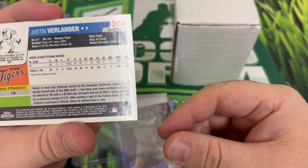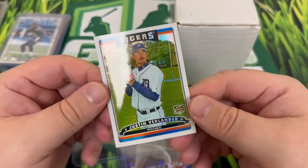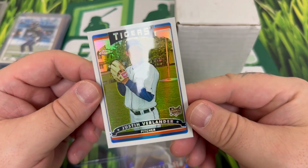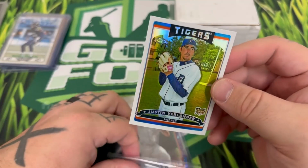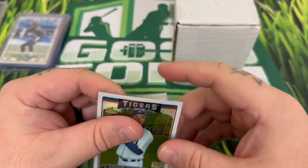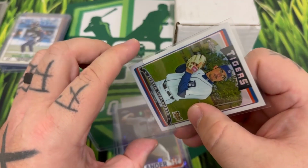Wow, this is one of the rare occasions. If you guys see anything, go ahead and throw it in the comments. But this one looks really clean. I got to look at it under a different light, but I don't see any dimples or bad scratches. If that's the case, this could be a really big card. We'll have to check it out and get it in a future grading submission. But Verlander Topps Chrome Refractor, I was surprised to win it at the price I did.